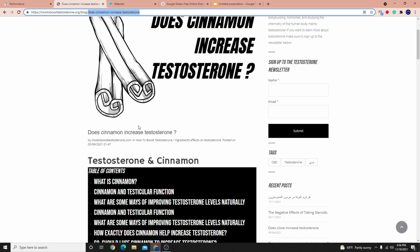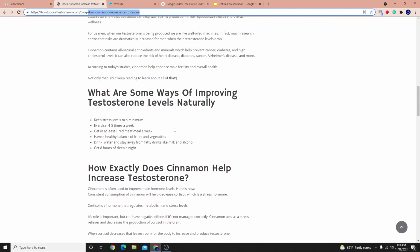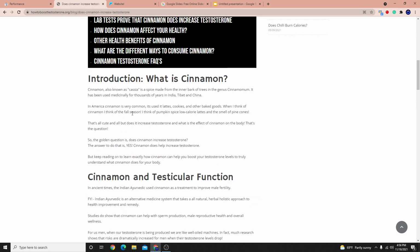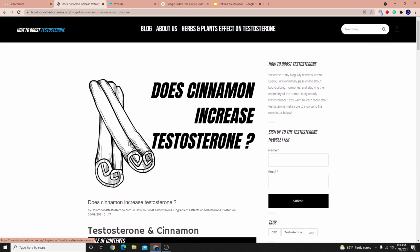And at this point, it didn't look like this. It was nothing like this, okay? Then what I should do is go and optimize the article. So I did. I optimized the article. I did a list of things that I'm not going to list here for obvious reasons.